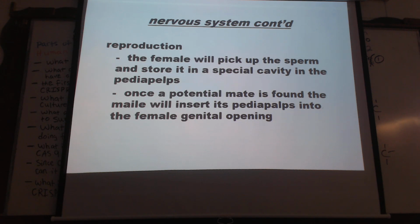Then I suppose it's fair to say there are two types of reproduction. I was thinking there were two. We saw one in the video where the male will directly deposit the sperm inside the female, but then there's also another type where the eggs can be laid and then they're fertilized.